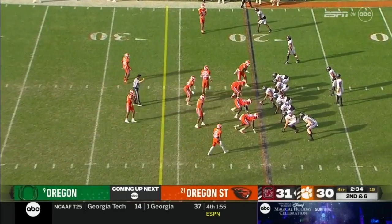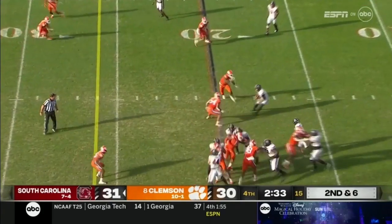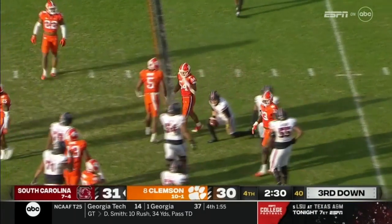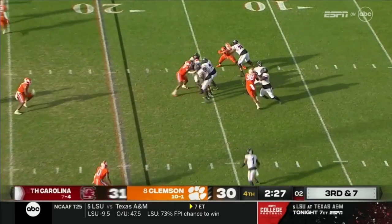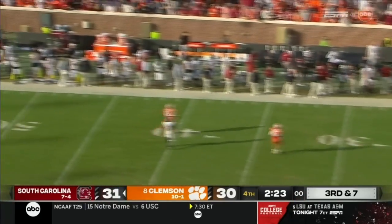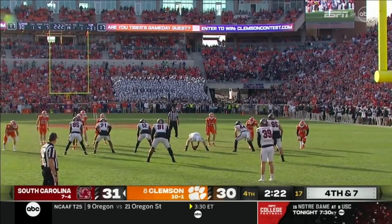And coming in ready to play today in all 3 phases. 2nd and 6. Rattler, designed run. He gets dumped for a loss by Jeremiah Trotter. After he made a couple of mistakes in the first half, both of which hurt. Scrambling around and throws it away. Running out of time near the sideline. Antonio Williams standing at his own 30.